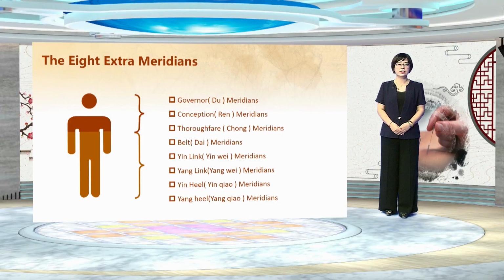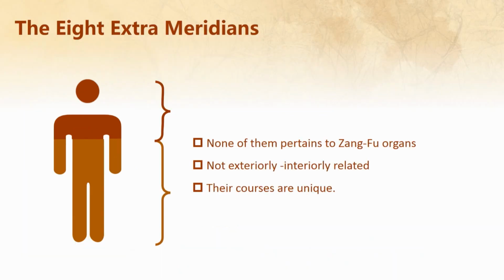In this lesson, we will introduce the 8 extra meridians. The 8 extra meridians are the Governor, Conception, Thoroughfare, Belt, Yin-link, Yang-link, Yin-heel, and Yang-heel meridians. The 8 extra meridians are different from the 12 regular meridians. None of them pertains to Zang-fu organs. They are not exterior-interior related. Their courses are unique, hence they are called extra meridians.